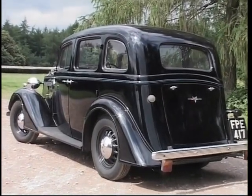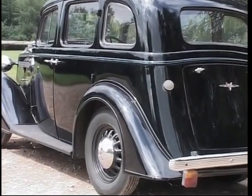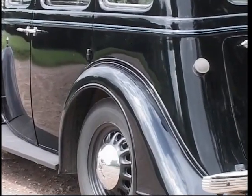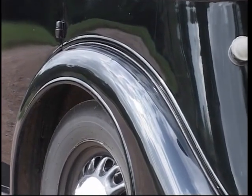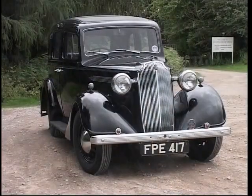Whilst retaining a cable braking system, the improved features of the Series 2 included a waterfall grille that replaced the Series 1 mesh grille, easy clean wheels that replaced the wire wheels, and the addition of a camshaft-driven windscreen wiper assembly.